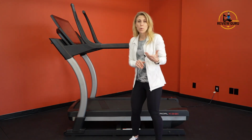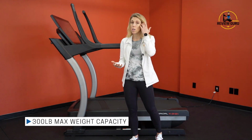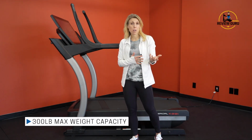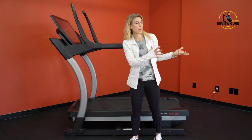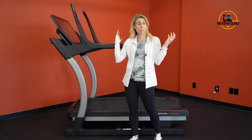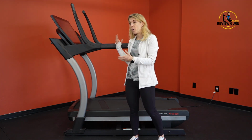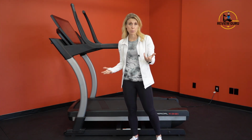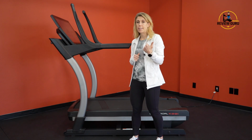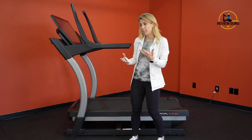As I mentioned, the machine weighs just over 400 pounds. It will support up to 300 pounds. So we have different reviewers in our office that range from me, I'm 5'5" and about 125 pounds, to Matthew, who's 6'5" and 230 pounds. And we have all tested the machine and it supports different weights very comfortably. So we can all run on it, and it's not like it's suited better for a specific size of person.